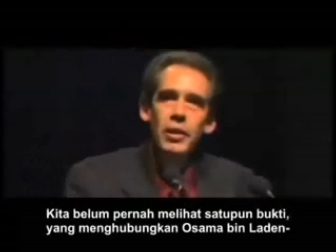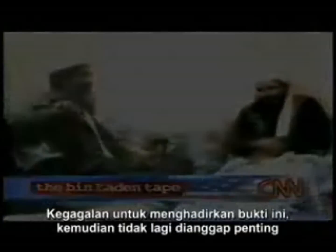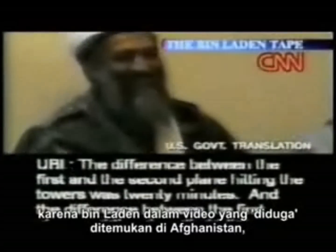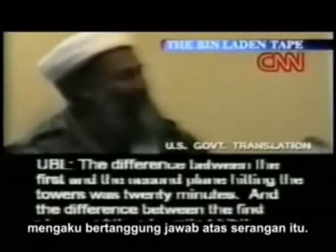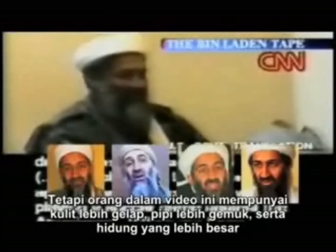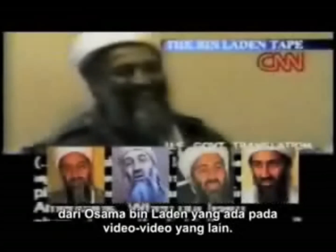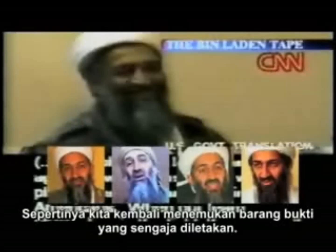We have not seen one piece of evidence that links Osama bin Laden directly to the planning stages of September 11th. This failure to provide proof was later said to be unnecessary because bin Laden, in a video allegedly found in Afghanistan, admitted responsibility for the attacks. This confession is now widely cited as proof. But the man in this video has darker skin, fuller cheeks, and a broader nose than the Osama bin Laden of all other videos. We again seem to have planted evidence.